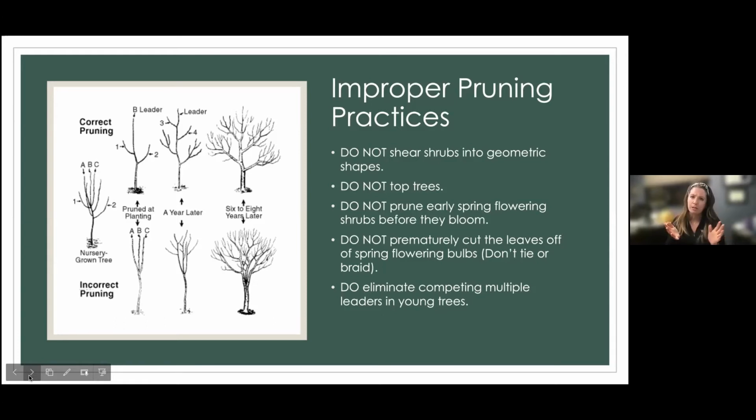Don't top your trees. Don't do it. Just don't, okay? It's awful for them. You get really weak branches down the road, and you end up having to cut the whole tree down. I know a lot of our power line companies do that. So make sure you're keeping any tree species away from your power line so that they don't have to come through and top them, or get something that's going to mature at a height underneath those power lines.